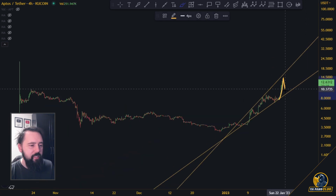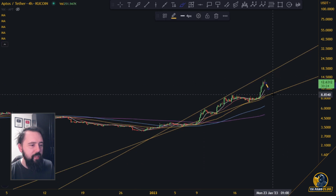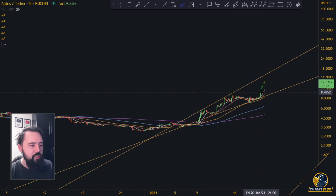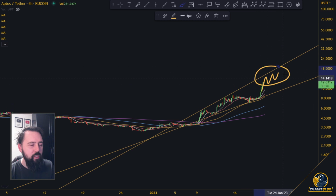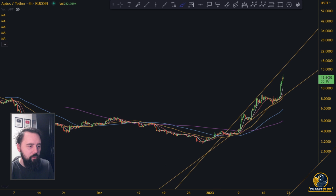You can see up here it is climbing towards the upside, and if you pop the moving averages on the chart, you'll see that we are getting a little bit extended from the moving averages. So some kind of consolidation up here before some kind of move towards the upside might actually happen.